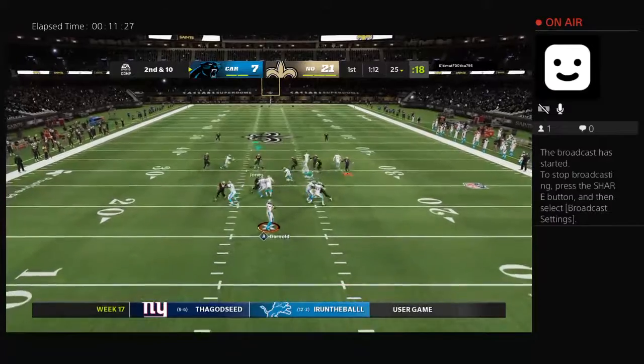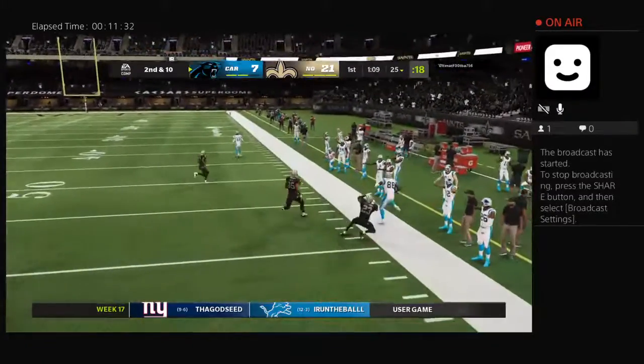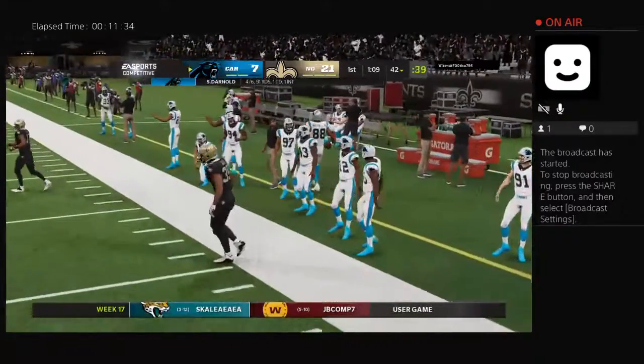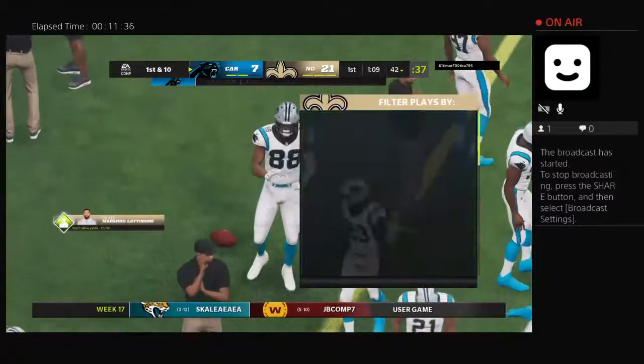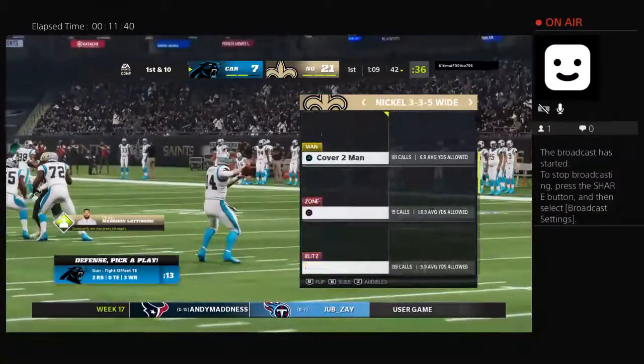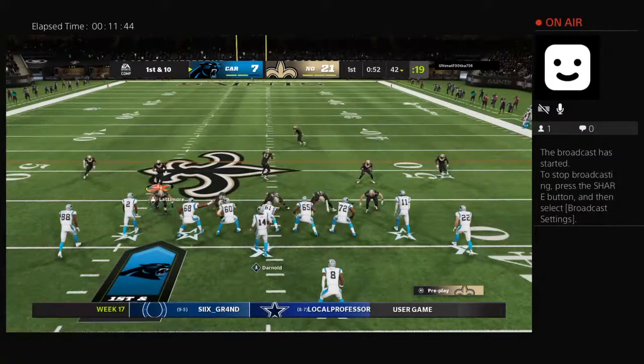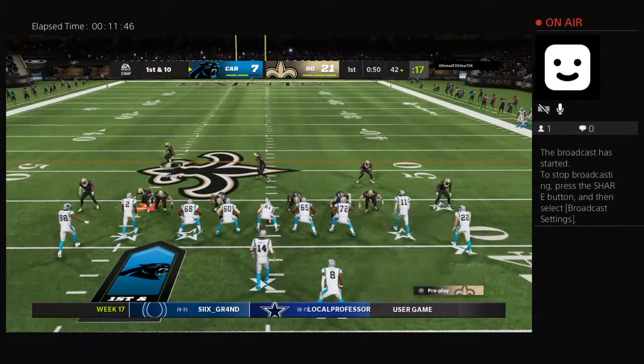To throw once more on 2nd and 10. Darnold will find his man, Terrace Marshall, complete. And past the 40 before he's out of bounds. First time they've hooked up here. Good for 17 and a first down. Clock runs, less than a minute to go, and an entertaining first quarter of play.